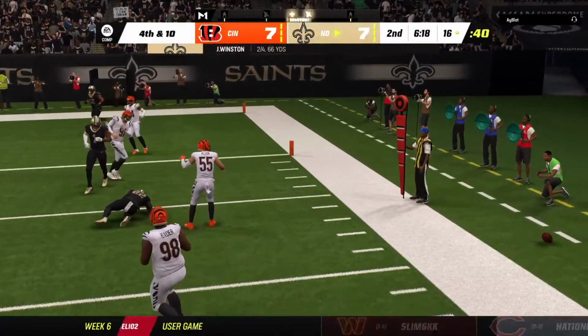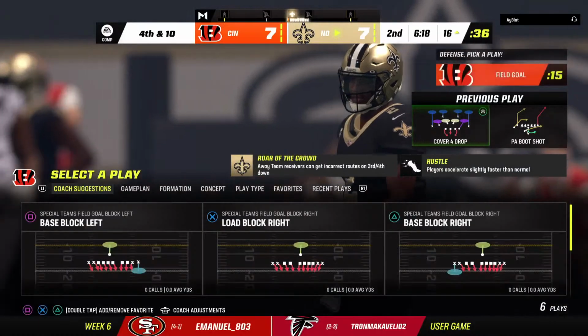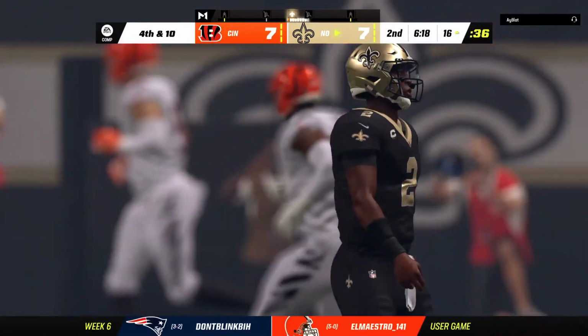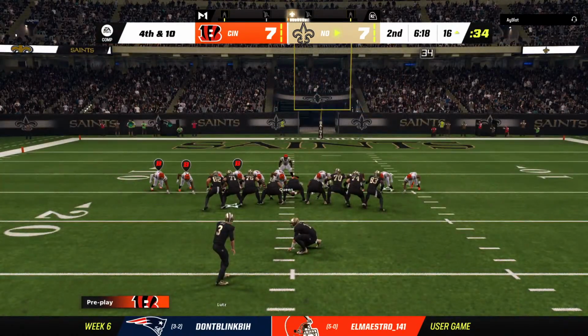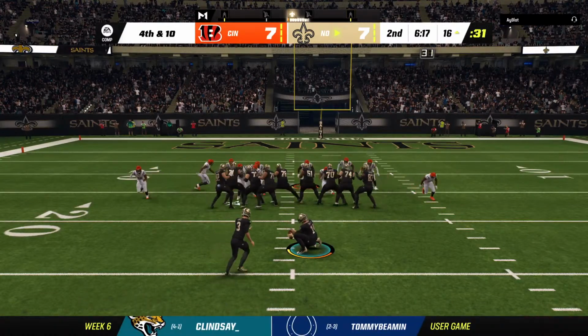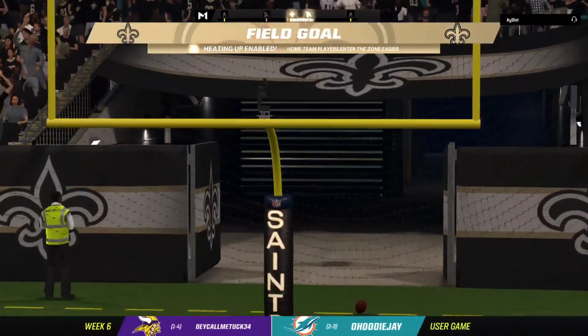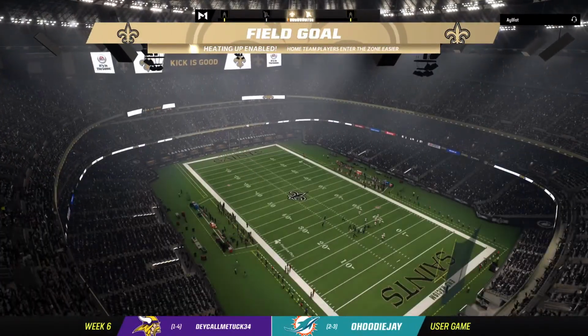Now a 3rd down throw, but it misses the target, incomplete. What an excellent defensive stand there in the red zone. Nice tight coverage. They certainly recognized how important it was to bring up 4th down here. The kick by Lutz is good, and they take the lead here now at 10-7.